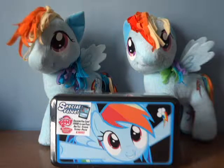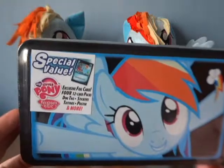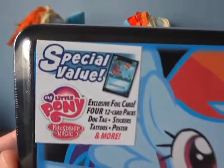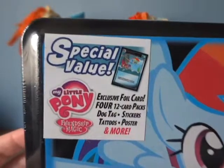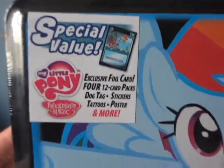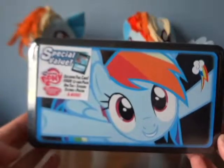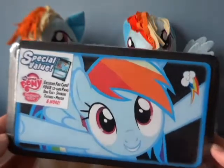So, as you saw not too long ago, I stopped at a Walmart store, expecting to find anything. I went over to the cars section, and I found this. The Rainbow Dash Collector's Tin. It says right here, the top left of the tin, special value, exclusive foil card, foil card packs, dog tags, stickers, tattoos, poster, and more. And on the front, as you can see, is Rainbow Dash. She wants to hug you.